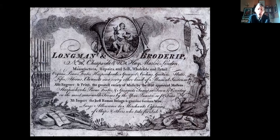An important firm of Longman and Broderip. I put their trade label up because I wanted to draw your attention to the fact again that one shouldn't try and particularize too much about makers and one type of instrument, because they, as you can see, were manufacturing, repairing, and selling, of course, organs, pianofortes, harpsichords, spinets, violins, guitars, etc. So you went to a shop, you would find a whole lot of different things on sale.